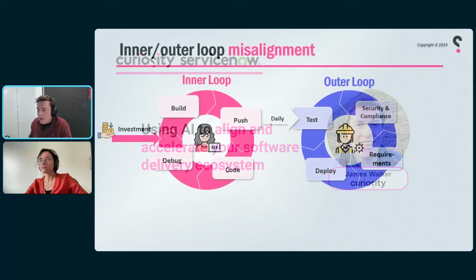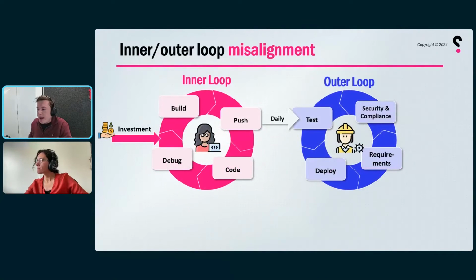If I take a step back and think about software, and some of the organizations that we're working with, some of the conversations we're having, what I want you to think about is the software development lifecycle. A lot of you will be familiar with the big circle, or the DevOps infinity symbol. What I want to do is split software delivery into two concepts, which I'll call the inner and outer loop.